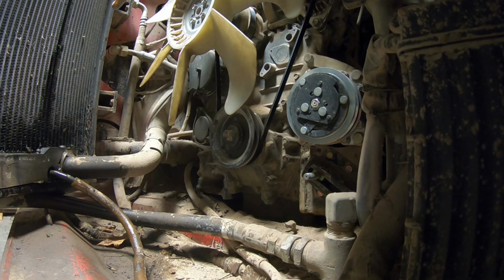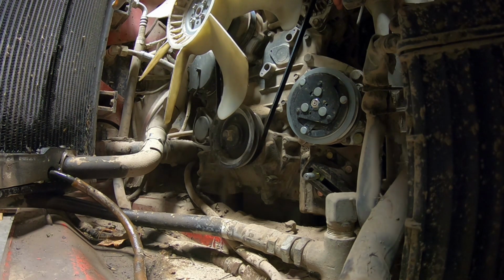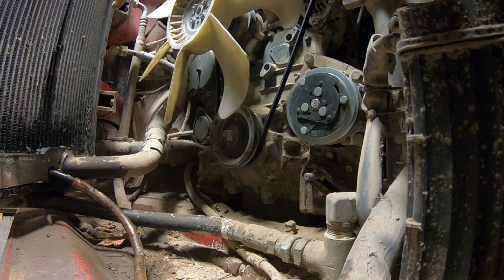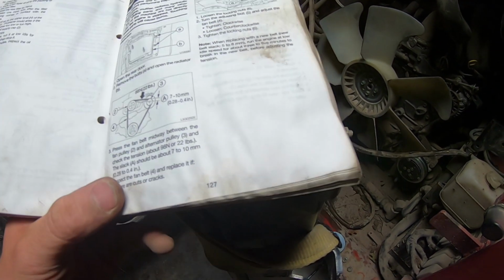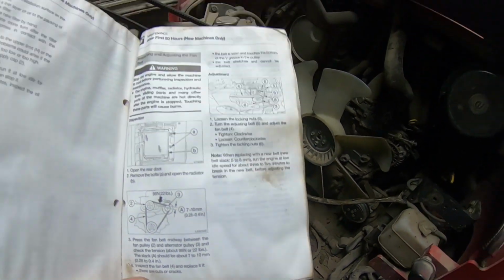So I think I kind of helped speed that up in the one water pump. So we will get the book out and see if we can get the proper tension on this and then get the other one put on. When we're replacing with a new belt, the slack needs to be 5 to 8 millimeter, and then you let it run at an idle for 3 to 5 minutes to break the belt in and then adjust.